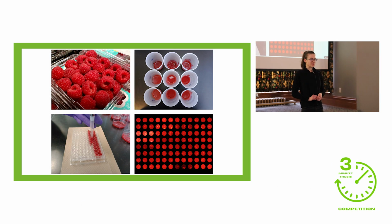Next time you go to the grocery store, take a look at raspberries and see how many different shades of red you can find. Most likely it's going to be just one. That is the nice red shade of the raspberries I'm showing in my slide.